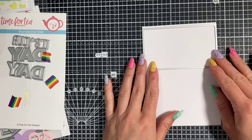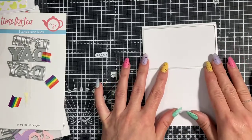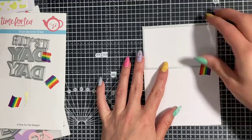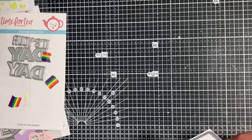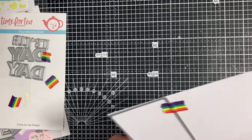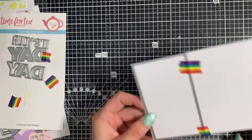Ooh, that might fit right in there, so that I can save more of this cardstock. You see, this is all about saving a bit of cardstock here, but why the devil not? It is good cardstock, so I do want to hang on to it.